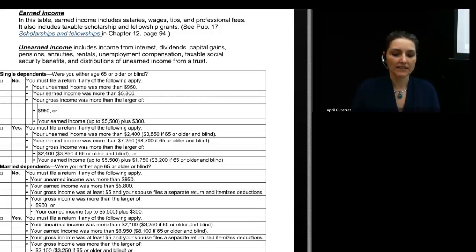The next point it asks is, you also must file a tax return if you are age 65 or older and you have a little bit higher income, because this rule up here is your unearned income was more than $950 or your earned income of $5,500 plus $300. But if you go down to the next category, this is for people who are age 65 or older. And in this case, your unearned income can be up to $2,400. Well, where did $2,400 come from? Age, it is associated with age, but what number did we add to what number to get 2,400?